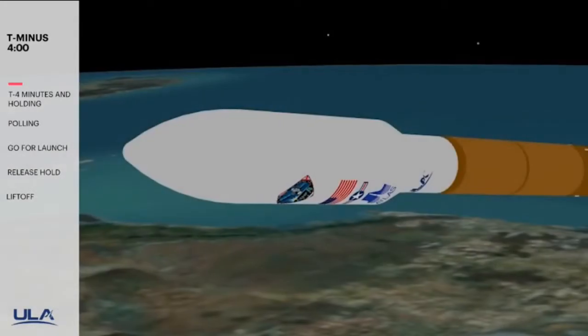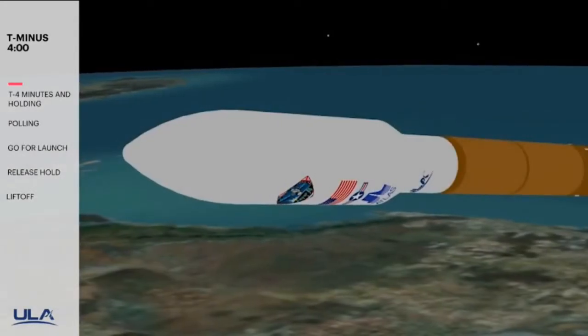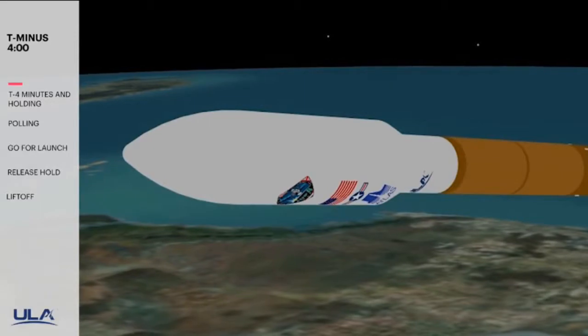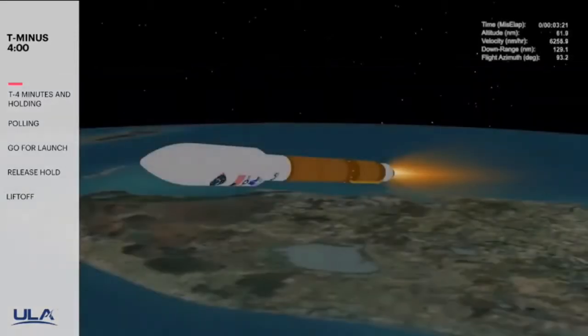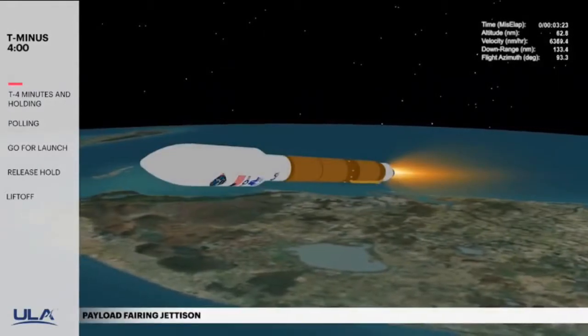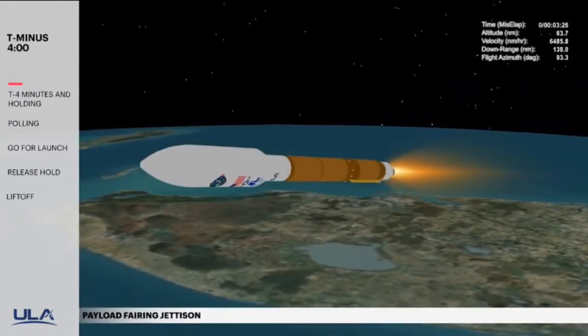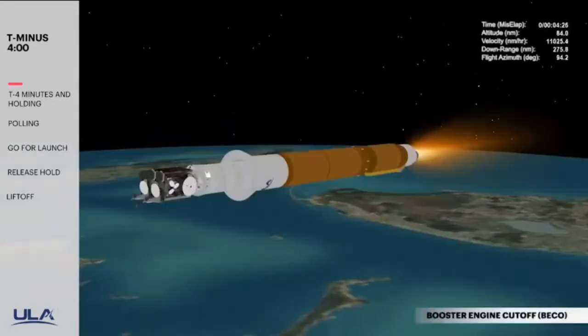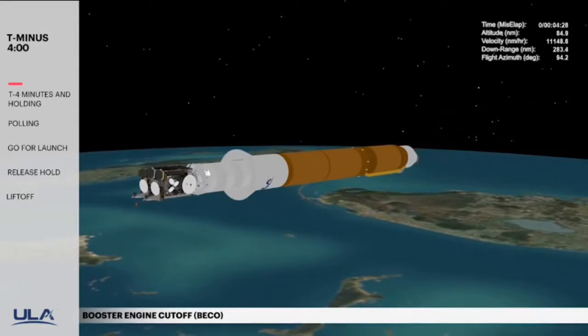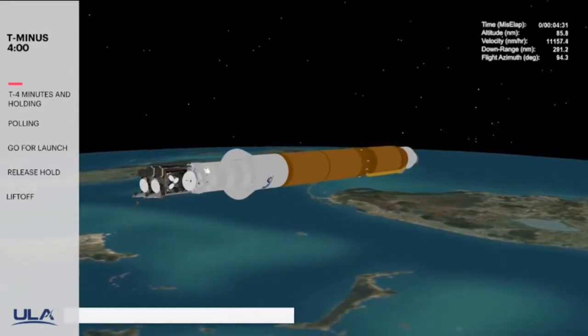During ascent, the spacecraft is protected inside the 5-meter diameter payload fairing. This 2-piece shell encapsulates both the Centaur second stage and the satellite. At approximately 3 minutes 29 seconds, the vehicle has climbed above the densest part of Earth's atmosphere, and the payload fairing is jettisoned. At 4 minutes 27 seconds, propellant levels deplete and the main engine shuts down.